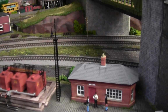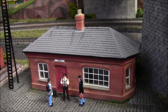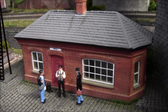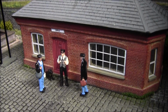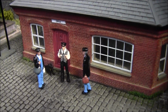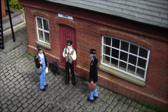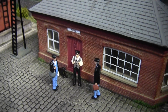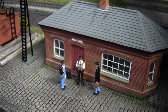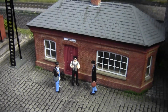This is a nice little scene here. It looks to me like the foreman there is telling the drivers of the good old days when this used to be a steam yard, and he's got his pet dog there behind him, old Trigger. Yeah, he's got a really fancy waistcoat on. I think he's due to retire, I think.